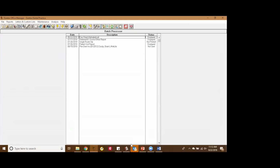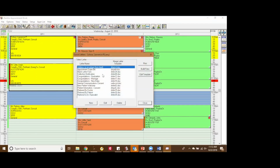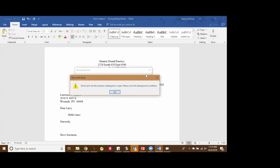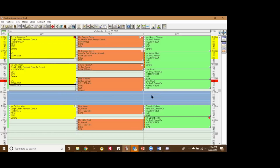Oh, another thing I just want to say about quick letters is you can also add your own letters in here. Everything in this list comes from the Dentrix default letters, but you could come in here and add your own letter. You can click new, or you can edit the letter. You can open the template of the letter and edit it, like if you wanted to take this collection letter and edit the template, you could certainly do that. So there's lots of customization you can do there.